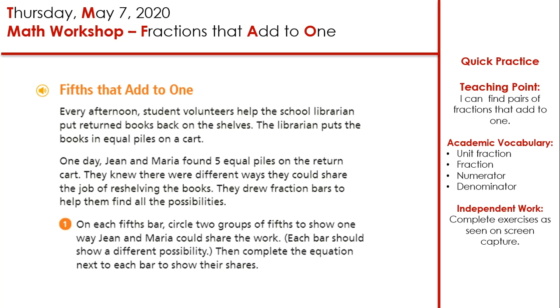They knew there were different ways they could share the job of reshelving the books. They drew fraction bars, which is the way that we represent drawings of fraction problems. They drew fraction bars to help them find all the possibilities. First, this is the first exercise. On each fifth bar, we're saying fifth because we're dividing the fraction bar into 5 equal pieces. So on each fifth bar, circle 2 groups of fifths to show one way Jean and Maria could share the work. Each bar should show a different possibility. Then complete the equation next to each bar to show their share.